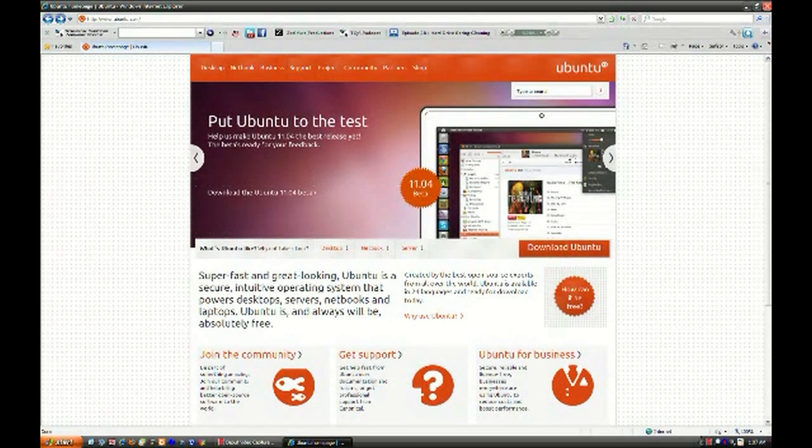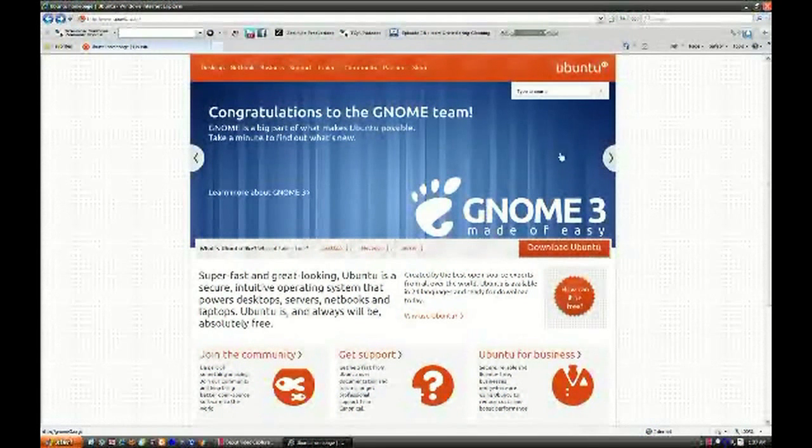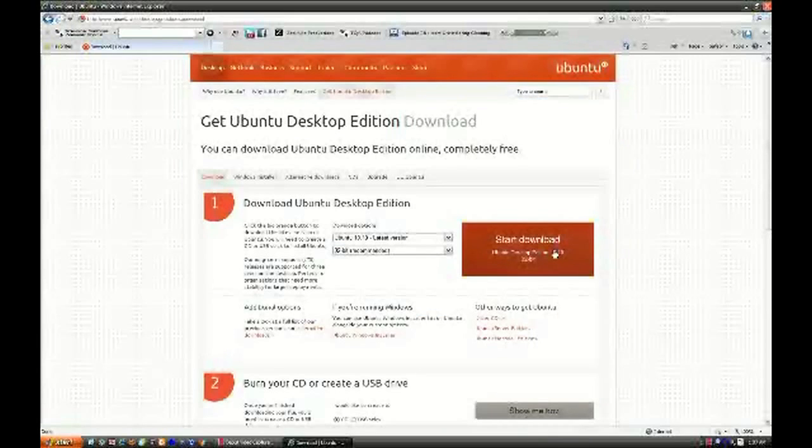So, first, we have to head over to the website ubuntu.com. So, this is basically easy. We're on the front page, and the front page is at ubuntu.com. Right here is a great big orange button saying Download Ubuntu. Just click it.